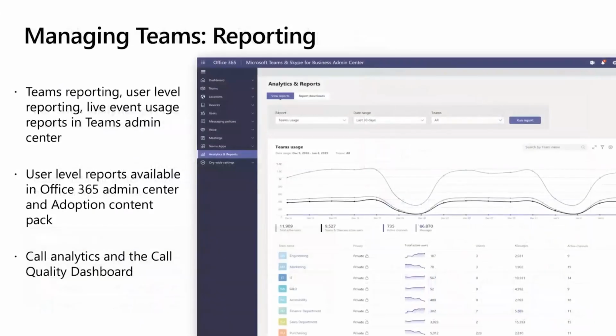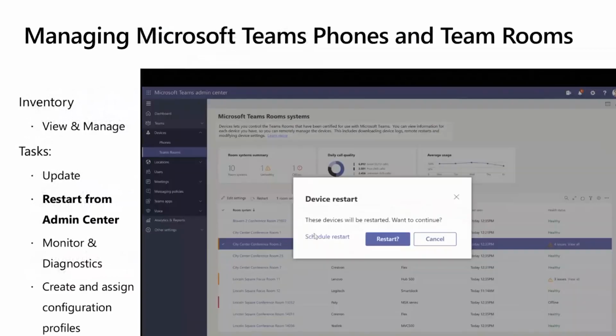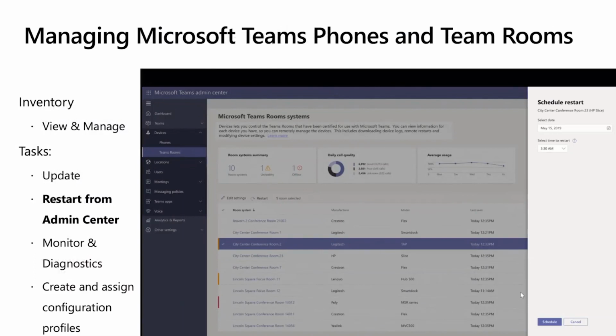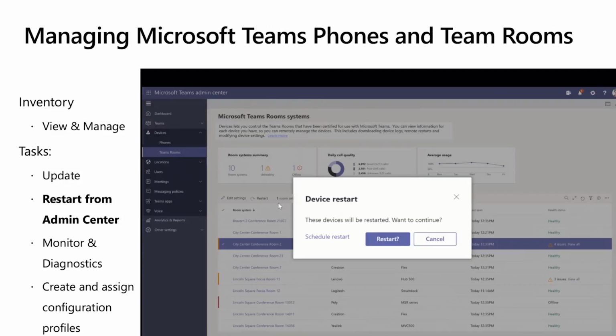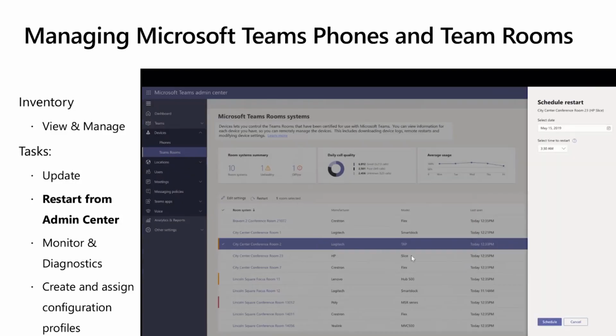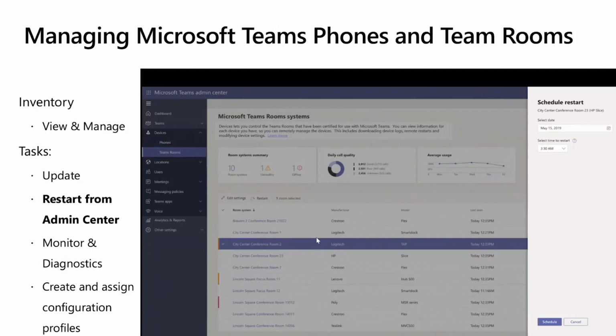Teams reporting came out. I think there's now 7, 8 different reports. If you click on the drop down, it's going to show you everything. So live events reports, call quality reports. Then we've got Teams phones and Teams rooms. This is cool. Instead of going down one level and down the stairs and across the building into that one room, you can just restart the device from here. So making it easier for you. I don't know, your steps may decline, so you might have to think of another way to get your steps in. But doing that here is pretty neat.